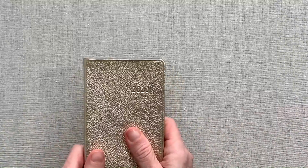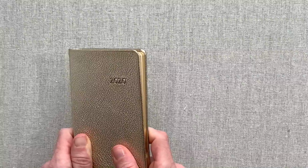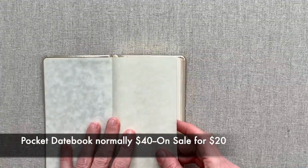To me, this book is normally, this gold one, different colors range a teeny bit in price. This gold one is normally $40. It is $20 right now, so half price. You have the same beautiful look when you open it up.